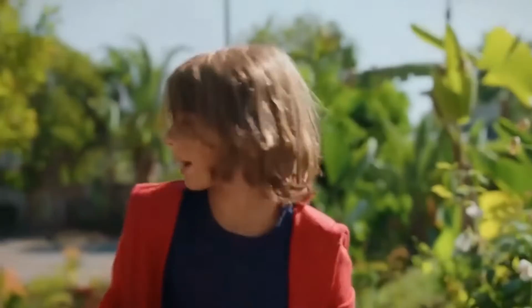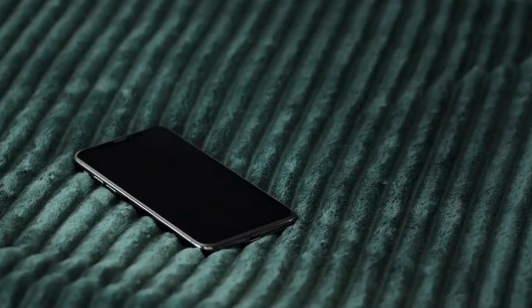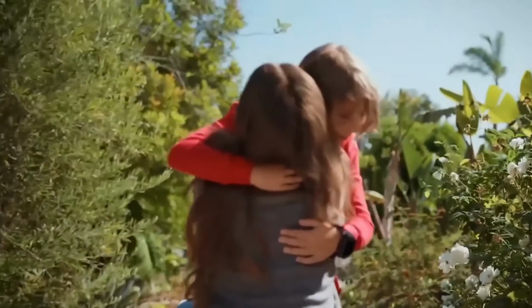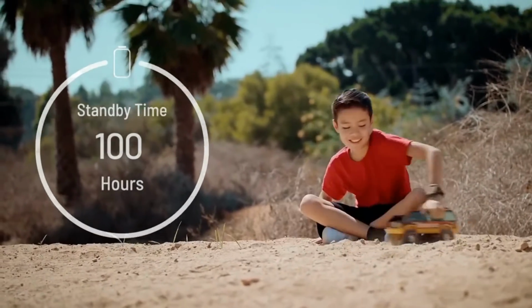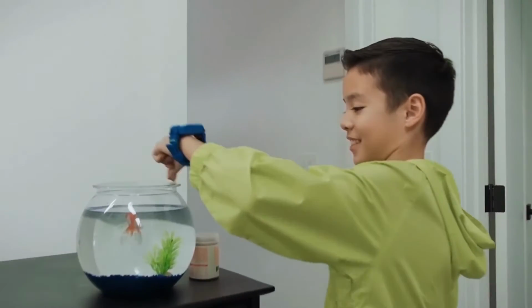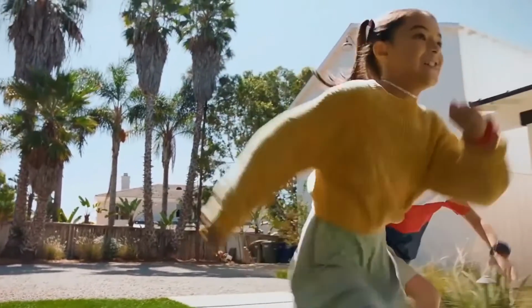Safety is paramount in the TicTalk 4's design. The watch's accurate GPS locator provides parents with real-time insights into their child's location, offering peace of mind. The inclusion of an SOS function is especially noteworthy. In an emergency, children can instantly connect with their designated contacts, a feature that offers immense reassurance to parents. To ensure that the device doesn't disrupt classroom activity, a dedicated Do Not Disturb mode allows only essential functions, like the SOS feature, to remain active.